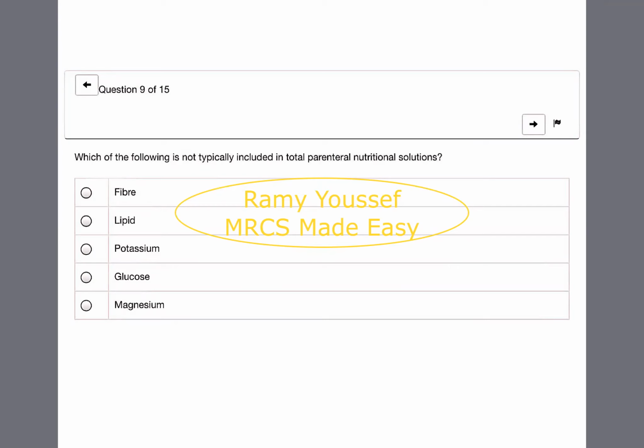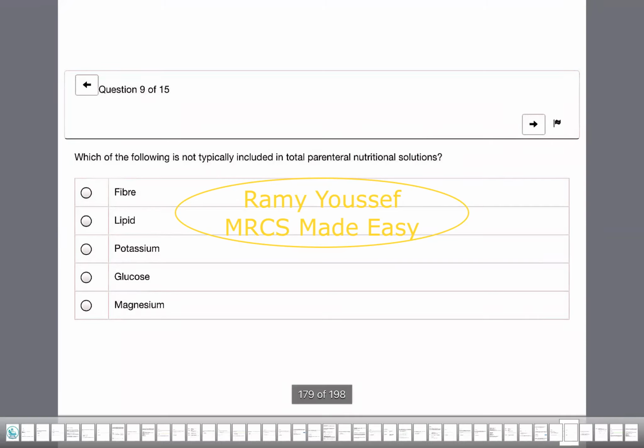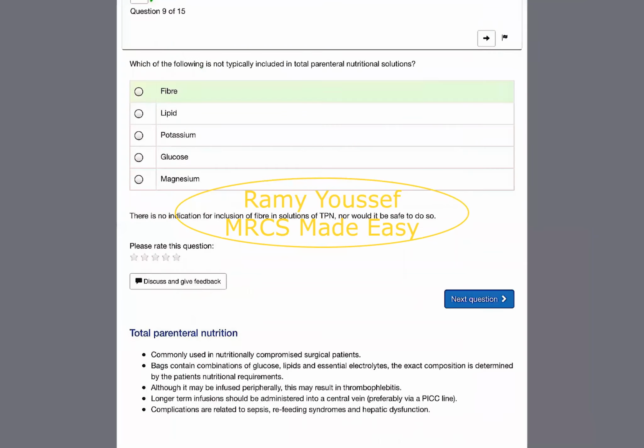Okay. Which of the following is not typically included in total parenteral nutrition solution? Fiber, lipid, potassium, glucose, magnesium. I think fiber, maybe. Yes. Fiber, no. Lipids, yes. Potassium, yes. Glucose, yes. Magnesium, yes. Fiber is not included in the regimen of total parenteral nutrition.